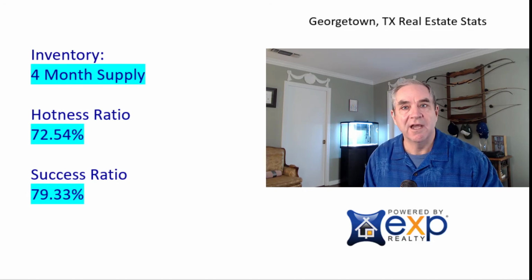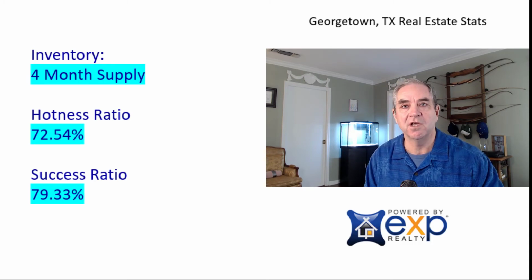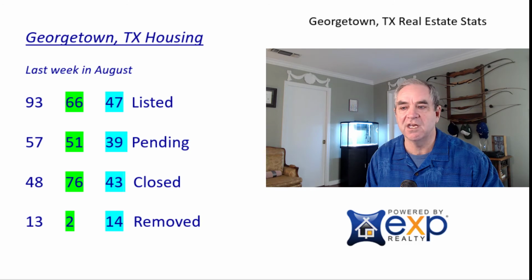Success ratio, nearly 80%. That means when you put a home in the market, it's got about an 80% chance of it going to closing. Again, strong situation. Now, no, it doesn't match the 97 or 98% we saw the last couple of years, but still a strong situation. So 4-month supply, great hotness ratio, great success ratio. We're still in a very good market, despite the fact that we're trying to compare it to an anomaly, a blistering hot market that we've never seen in history.